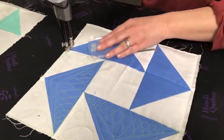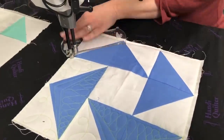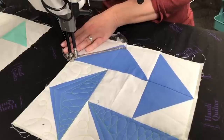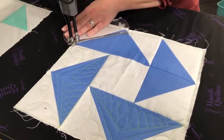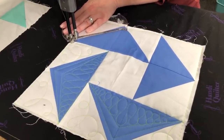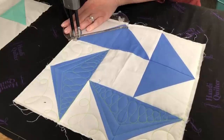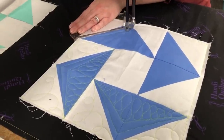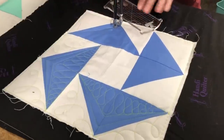So I'm going to go ahead and line up. I'm moving my ruler around because, again, I'm taking advantage of those markings there. I can't remember which one my target is anymore, so I'm faking it. So you see what I did there? I didn't remember to hug.